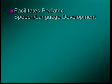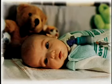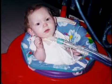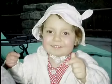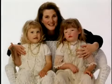The valve can be utilized with children as young as a week old if they meet the assessment criteria. Introducing the valve as soon as possible post-tracheotomy is vital to normal speech and language development, as the child is able to cry, laugh, coo, and babble, which are not only important precursors to speech development, but are critical factors in the parent-child bonding process.